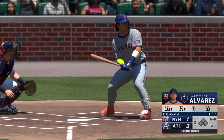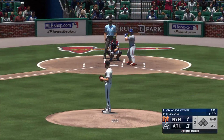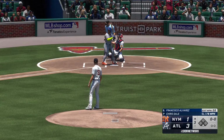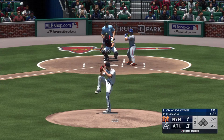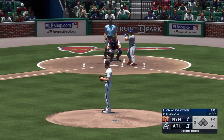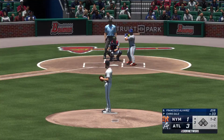Back here in Atlanta, here's the catcher for the Mets, Francisco Alvarez. Chris Sale back to work. Yeah, that's fouled off. So important to get ahead of these hitters. You don't want to issue a free pass and allow that tying run to come to the plate. You always want to keep that other team in a position where if they're going to beat you, they're going to have to do it with multiple hits. Strike 2. I think he was sitting off speed there.